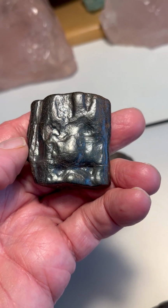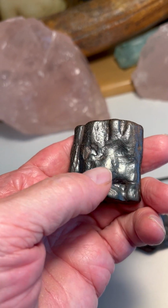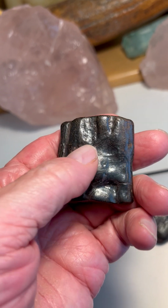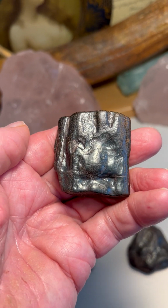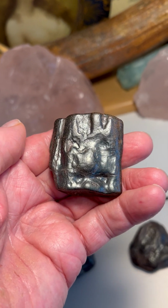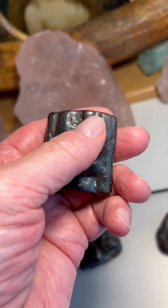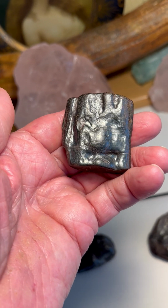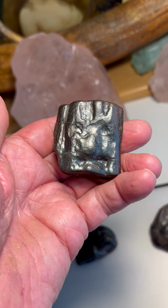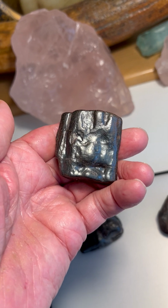Here's the trunk of the mammoth, and this looks like the devil. This eye's been worked, this eye's been worked, the big bulbous nose and the mouth down below, wearing a horned shaman hat. Looks like the devil. Eye, big nose, mouth, and horns up above the head. Just unbelievable workmanship. These effigy offerings from China are really, really special.